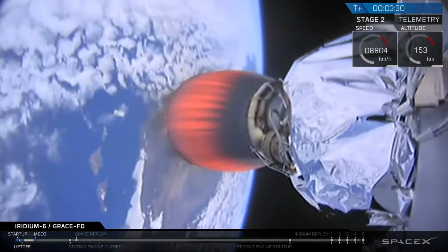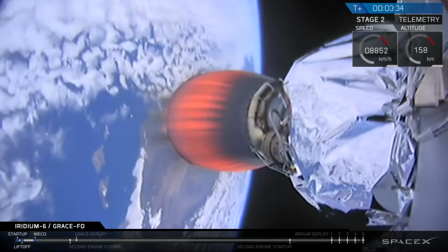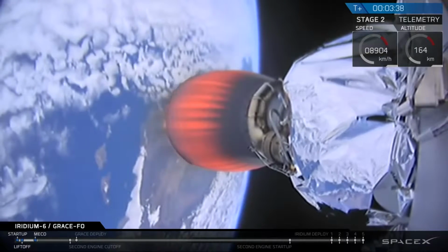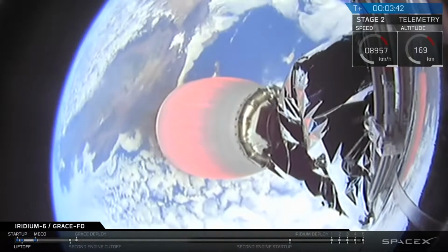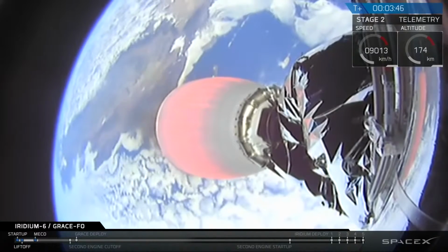You can see 3 of the Iridium Next satellites of the set of 5. As I mentioned, the Grace satellites are mounted on top of that, but not visible from the camera. Falcon 9 is following a nominal trajectory. 3.5 minutes into flight, we've heard the call out. The trajectory is nominal. The power on the upper stage engine is good.